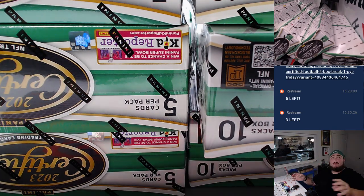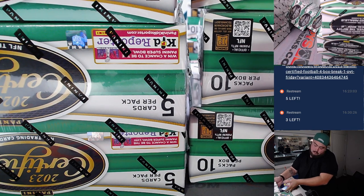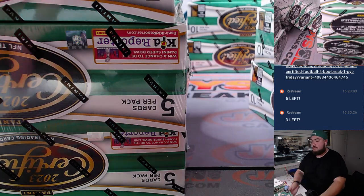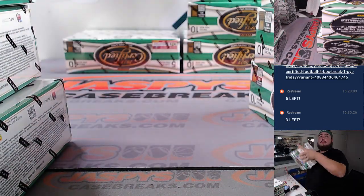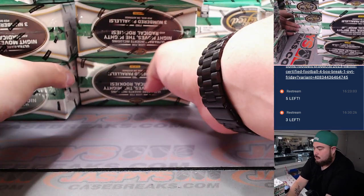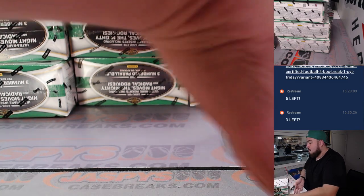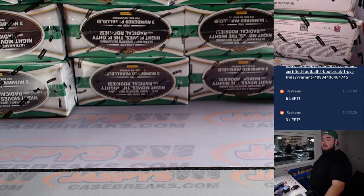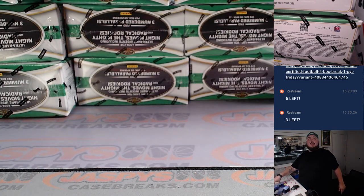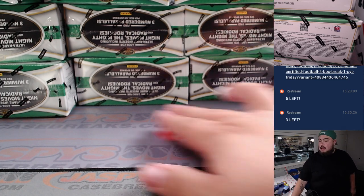Case. So obviously we're doing four box breaks, guys. All right, so 1, 2, 3, 4. If I roll a 5 or 6, we'll just re-roll it again. Six, we roll it again. One, we go with the far left.